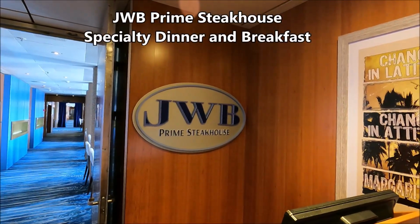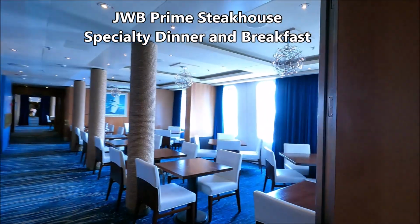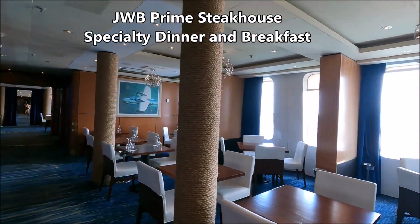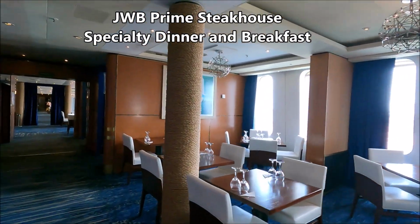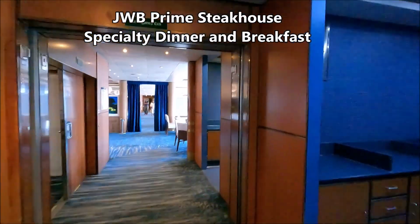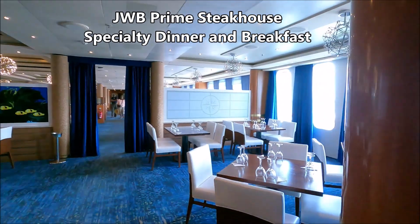So this is their JWB Prime Steakhouse, where you can come. If you pay a little bit of extra money, you get a little bit better food here. And it's a very beautiful area. You can see they got the wine glasses out. They got some tables here. So this is the Steakhouse that you can come to as one of their premier dining areas on board the Margaritaville cruise line.